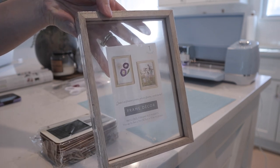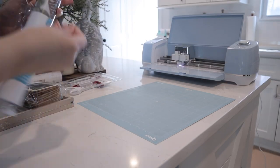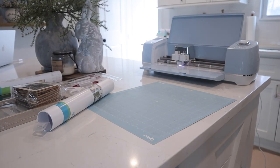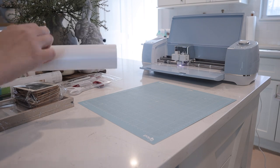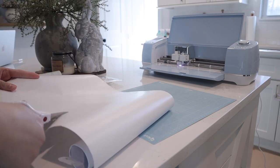And now these are both from the Target dollar spot, both the tags and the little frame. I just wanted to create little tags for the baskets that I also got from the Target dollar spot that are gonna have socks, underwears, PJs, and joggers in them. Everything else I'm gonna hang up, like her jeans and her shirts and stuff like that. But for those, I wanted to have in those baskets.